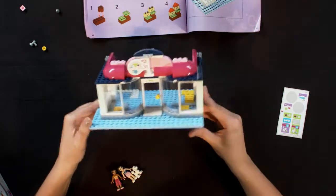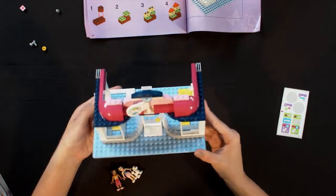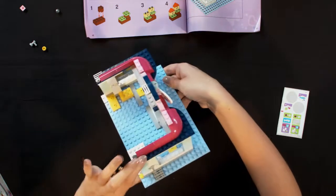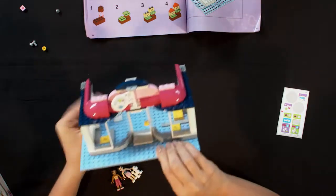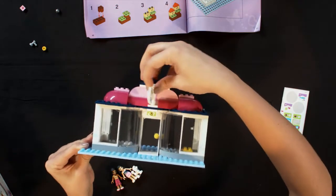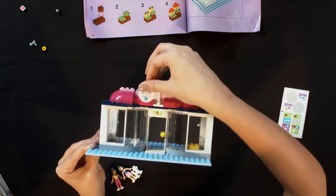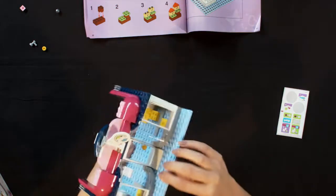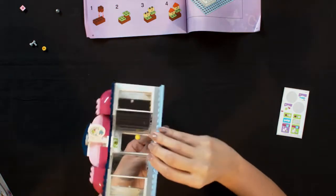Okay guys, well that is bag 1. We have made great progress on the exterior and the fundamental structure of the pet salon. As you can see, we've got a sign at the front that waves. We've got glass doors so everyone can see inside the pet shop.